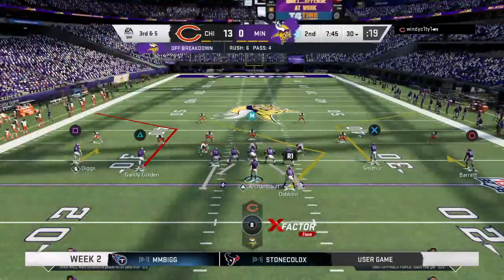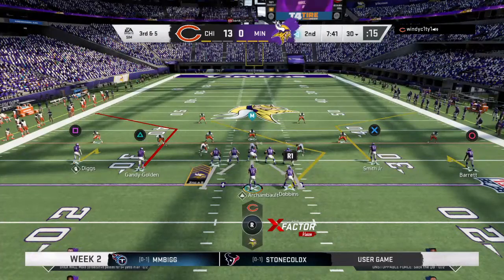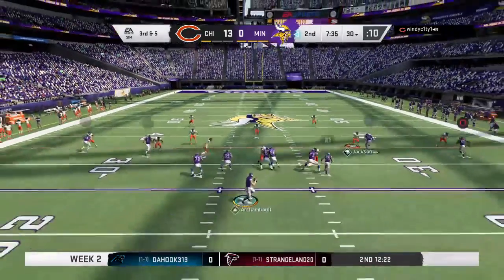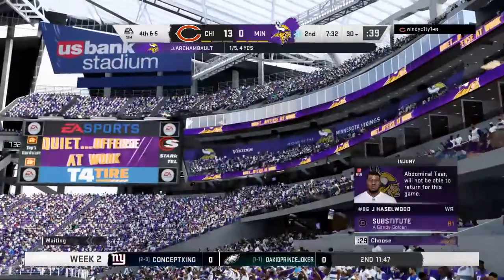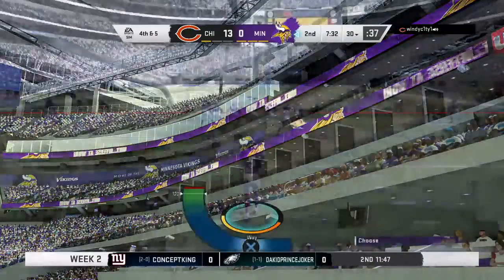The Bears bring out an extra defender in the secondary now for 3rd down. Here we go. Back to throw here. And that is incomplete. Oh, he had a defender right there with him to force that to the ground. And 4th down now coming up.